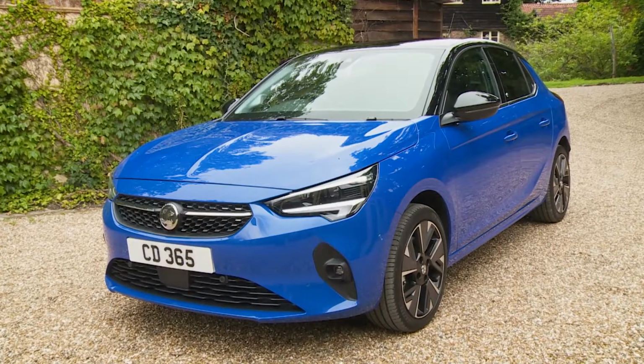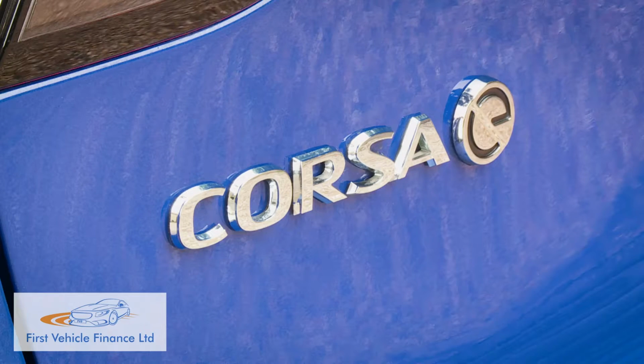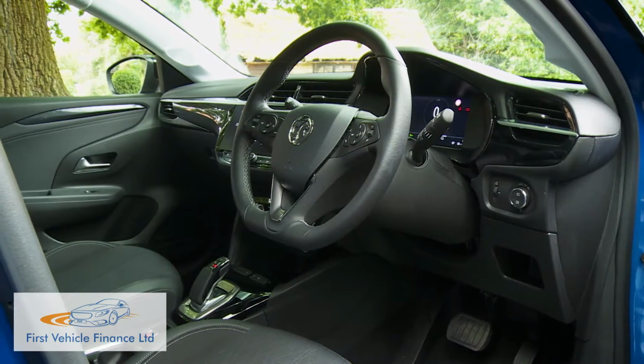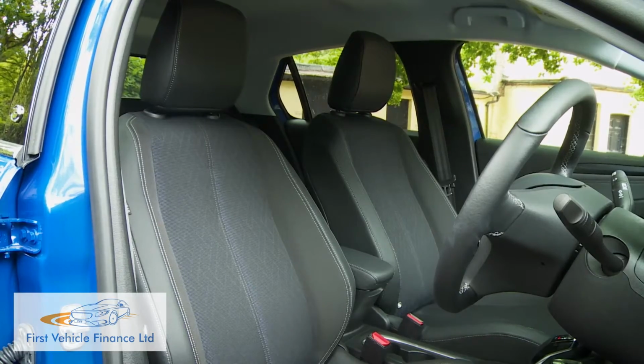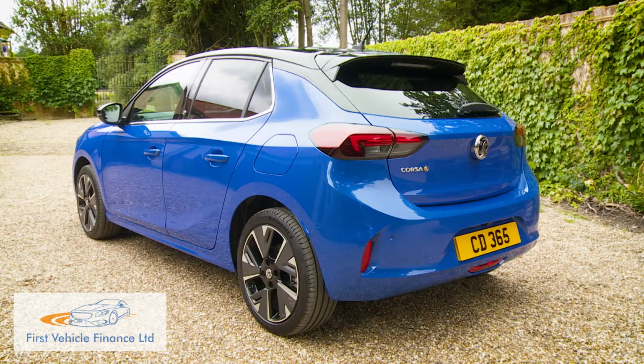To suit the current zeitgeist, there's a version of Vauxhall's 5th generation Corsa Super Mini, this car, the Corsa-e, that's fully battery powered. But would you want to pay the significant premium necessary to get it? Time to check out this little battery powered hatch.